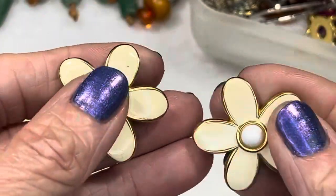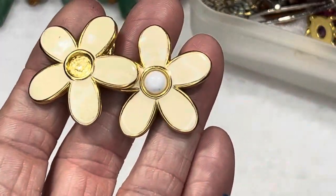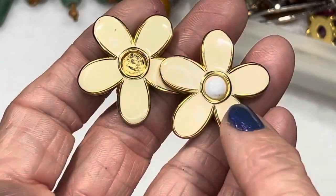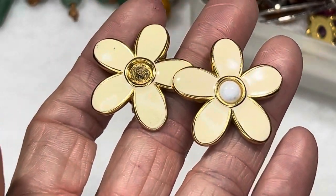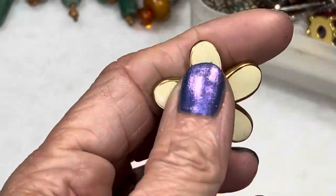So they're actually a really cute kind of daisy enameled clip back earring. I just need to find the little white piece. But you know what? If I can't find them, I could take that white piece off, and it would look really cute for me to put an Aurora Borealis kind of rhinestone in there. That would look really pretty. So we'll see what I can come up with. But those are nice.